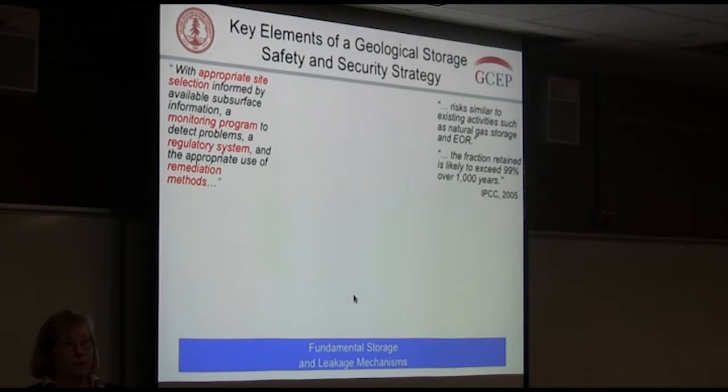We have nearly 1,000 natural gas storage projects around the world today that have been operating for as long as a century. So it said it will be similar. That doesn't say there's no risk, because clearly, oil and gas production is not without risk. We know that, but it's a tolerable risk.